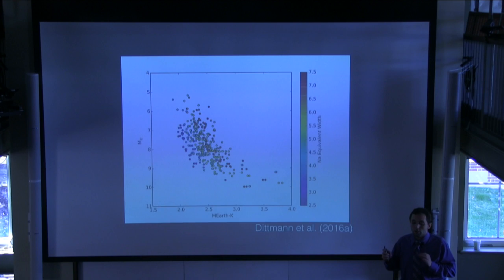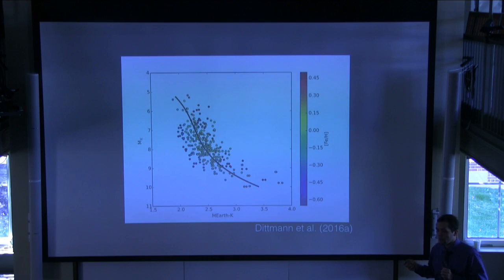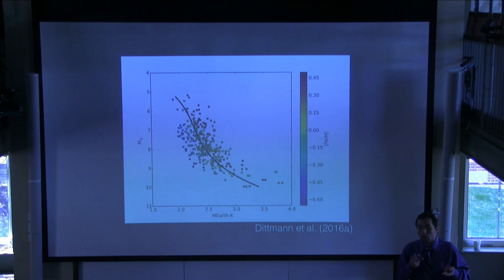So if I now switch from sodium equivalent width to a metallicity measurement for these stars, this metallicity comes from the spectroscopic relation, which is itself calibrated off of main sequence FGK star with M star pairs. And I plot here in black a solar metallicity main sequence. We've now calibrated a luminosity color metallicity relation for these stars.